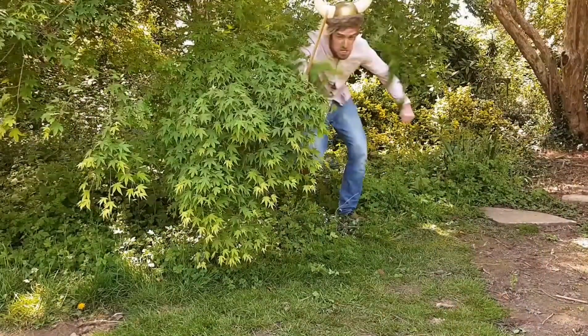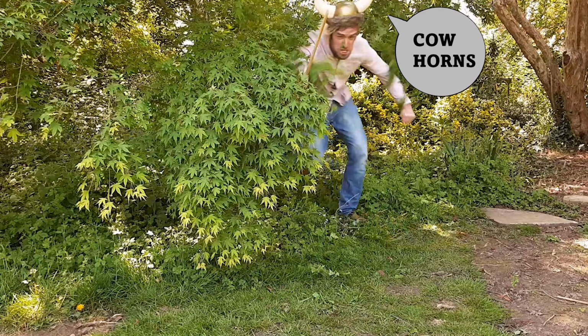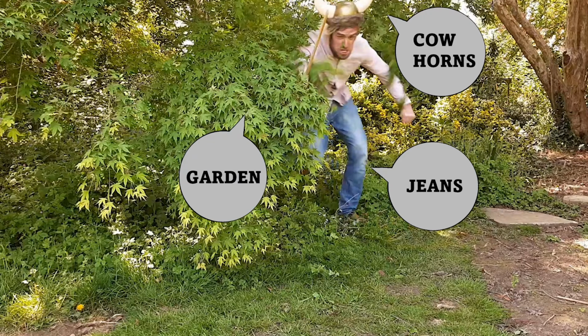Okay, so this isn't Germany, and this isn't 3,200 years ago. There are several ways that you can tell that. First, Bronze Age warriors didn't have cow horns, they didn't have jeans, and this is obviously a garden. But we aren't here to talk about my skills at Bronze Age battle reenactment.